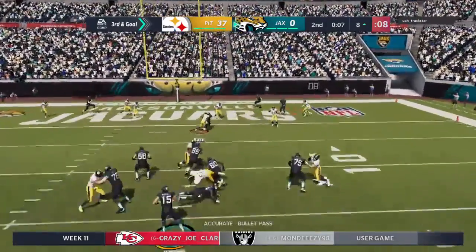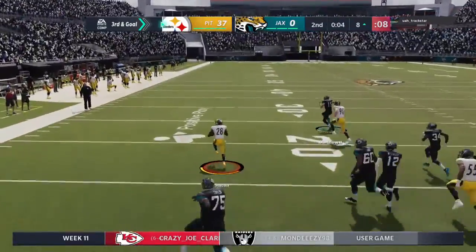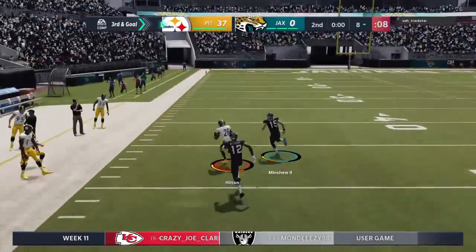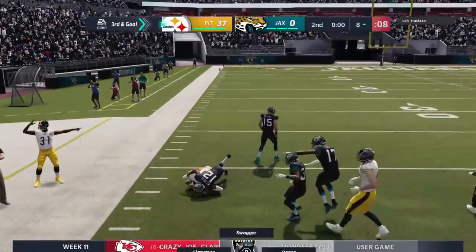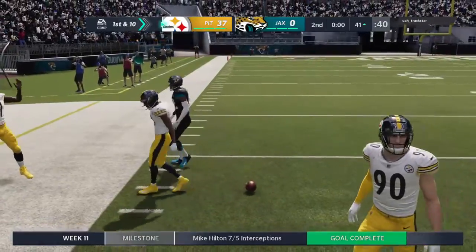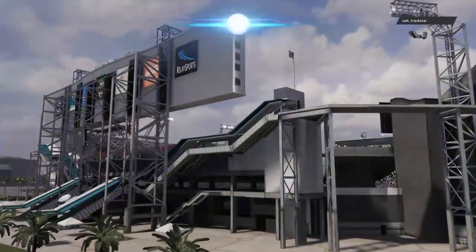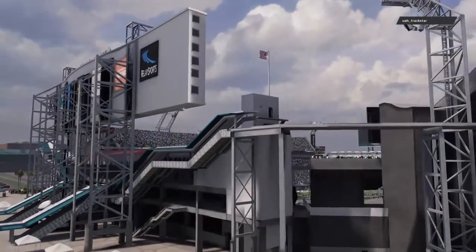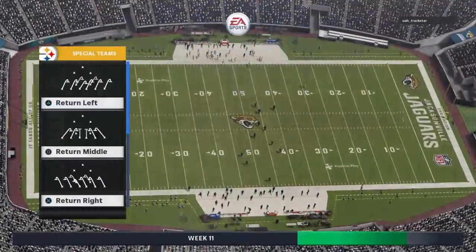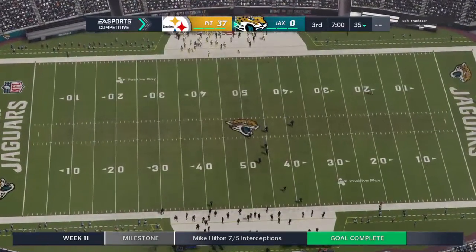Now Minshew. And my goodness, another interception. Picked off by Mike Hilton. And he will be brought down as time has now run out on this first half of action. So we've reached halftime here with the visiting Steelers out in front. As we now go downstate to Orlando and check in with Jonathan Coachman with our EA Sports Halftime Report.